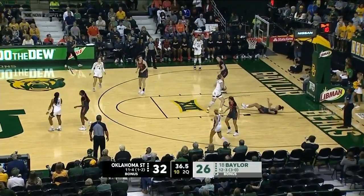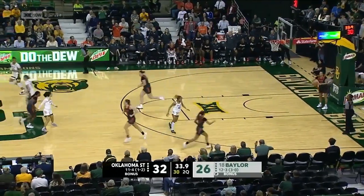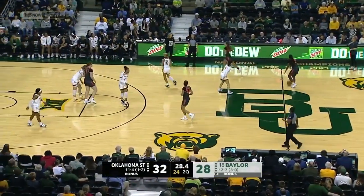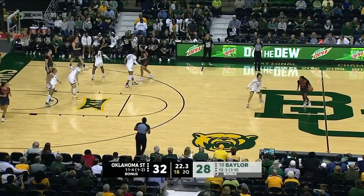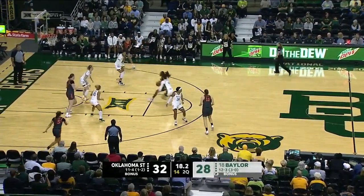Bickle draws attention. Well, Baylor was fortunate there to get away with the non-charge. Certainly the Oklahoma State fans are up. Baylor's quickly cut that 8-point deficit to 4. Good execution out of bounds. Chastain thought she drew the charge. Officials thought otherwise. Coach agreed.